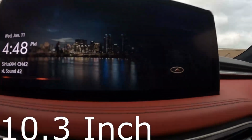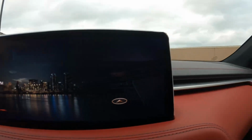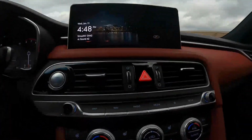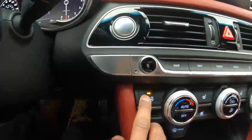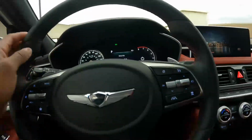I do like the display that they have here. When you start driving, this icon will move. I like how it blends like you're driving through the city. You do get heated seats and ventilated seats, and a heated steering wheel as well. Doesn't get too hot, just right.